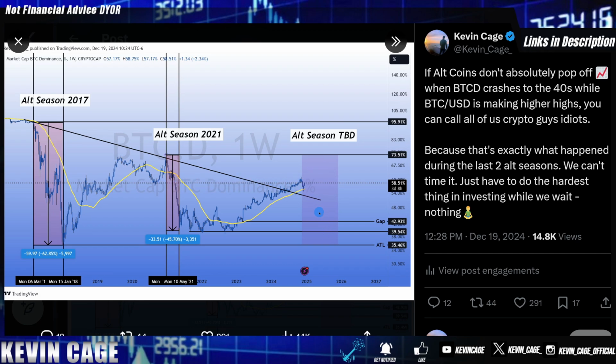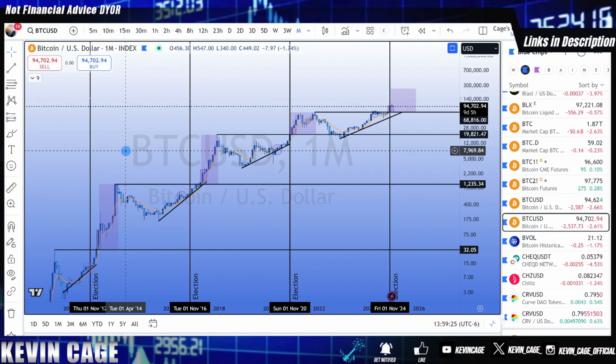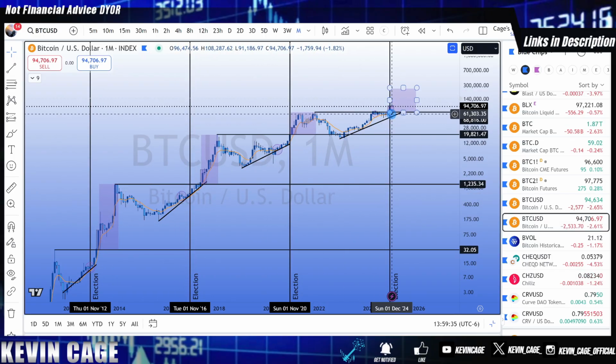I'm not sure. I believe when Bitcoin dominance crashes to the lows and fills these gaps, as Bitcoin is creating higher highs just like the last 2 cycles, that we should have alt season and a variety of assets pop. Alright, I'm losing my voice, so I'm not going to yap too much longer about Bitcoin, and we're going to look at XRP basically on the monthly time frame, looking at bull runs after election years, after these black vertical lines, and we are in another setup.